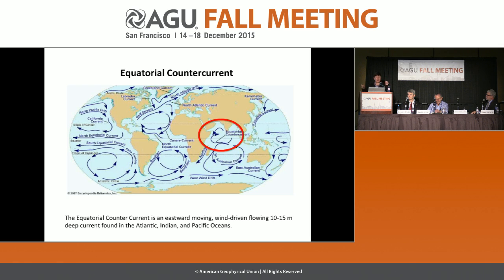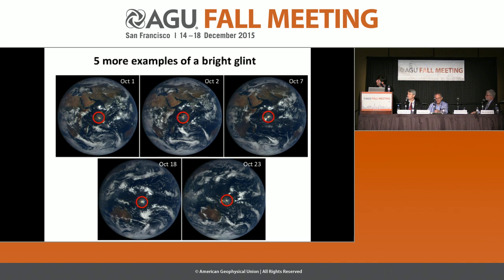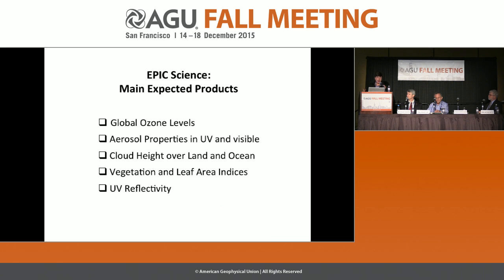And why multicolored? This is more instrumental, because we have a 4 minute difference between the blue and red channels. And when the red channel gets a glint, the blue channel can get a very turbulent area with no glint. And this is not a rare case, these are 5 examples from October, and we see at the same place, if it's not covered by clouds, the same glint. And this is a little bit south, north of Australia, where we also have the equatorial countercurrent.